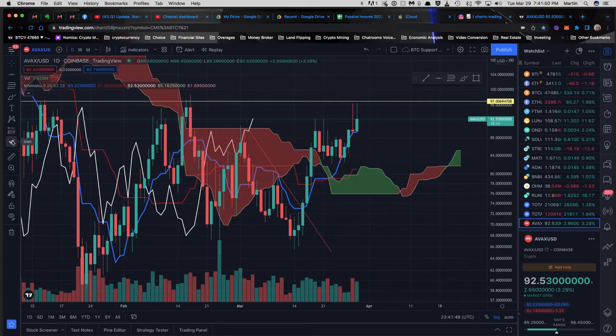Now, the 4 points that you need to have to show a confirmation on a bullish trajectory at the Ichimoku cloud are as follows. So first, we need to see the final cloud green. Okay, if it was red, that would not work. But the final cloud is green. We need to see a green cloud, so we can put a check mark there. Next, we need to see price action above the cloud. Price action is here. Cloud is down here. Price action is above the cloud. Check.